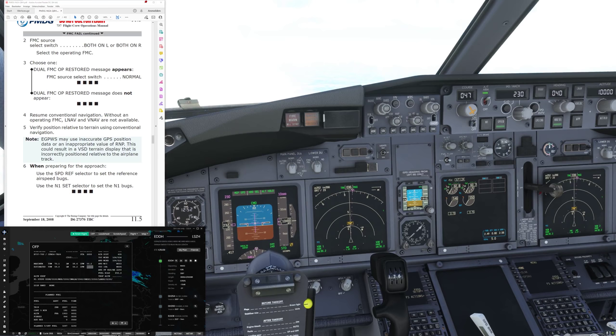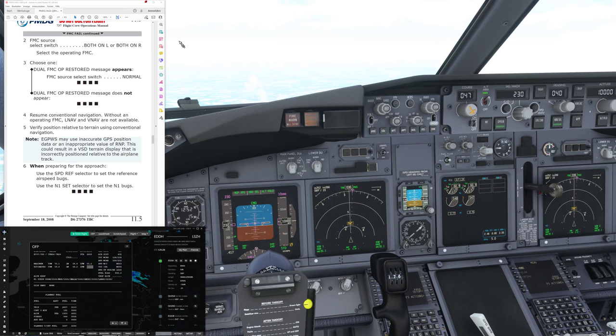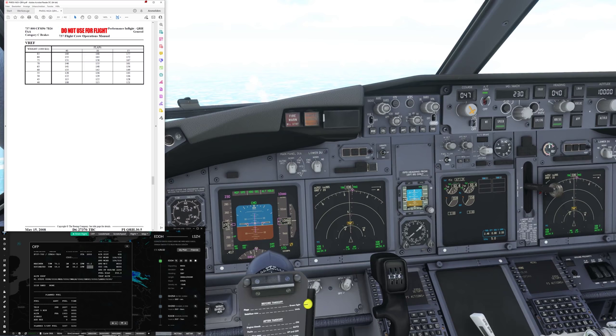So, for the speed reference box, we can set the weight. I just set 57 tons. Or 58. So 58 tons. Then the VREF. Have to get this from the QRH now. That's the table here. So VREF, we set 58 tons. And we are in... right, 090. So 58 tons, but that's for the 737-800. Let's just make sure we find it for the 700.